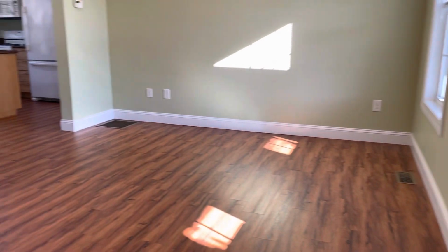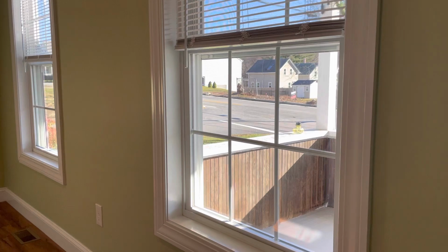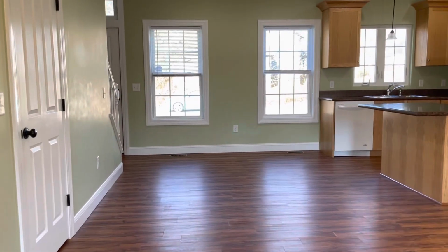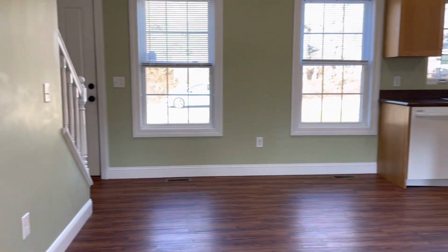Very spacious living room area. High ceilings, fresh paint. Big windows for plenty of natural light. Front entrance facing the shared porch. Open floor plan here. You got a door to the basement for some extra storage.